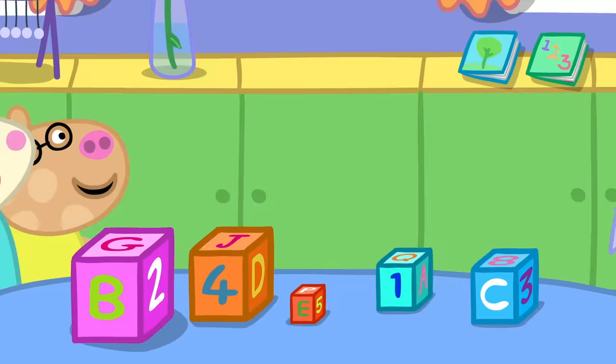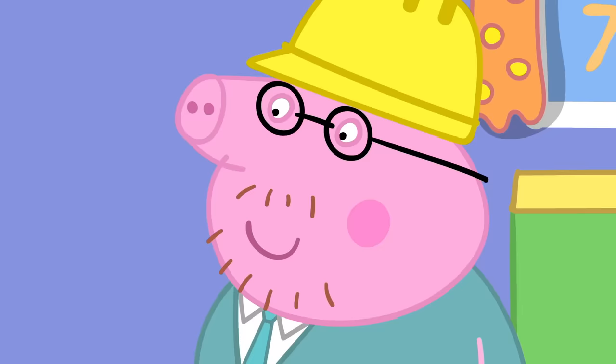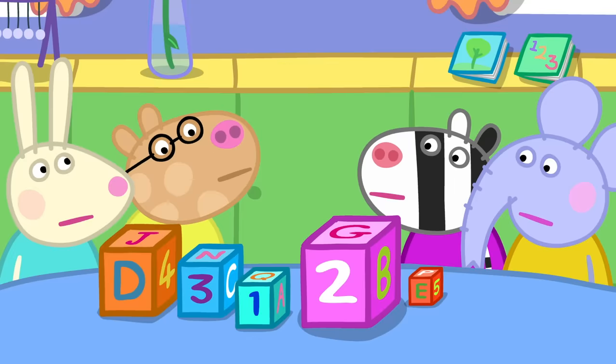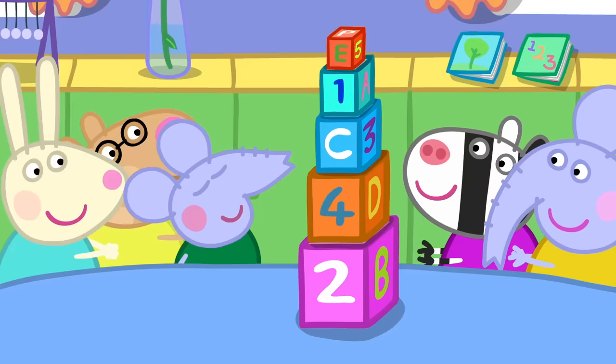Yes! Make a tower of blocks. Very good, but the tower looks a bit wobbly. How can we make the tower less wobbly? Put the big blocks at the bottom and the small blocks at the top. Fantastic! Edmund Elephant is a clever clogs.